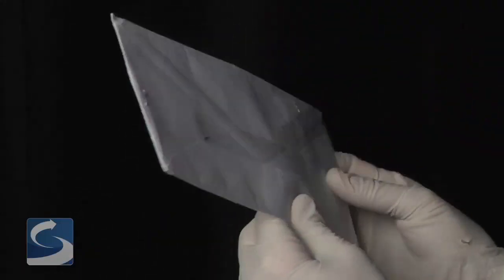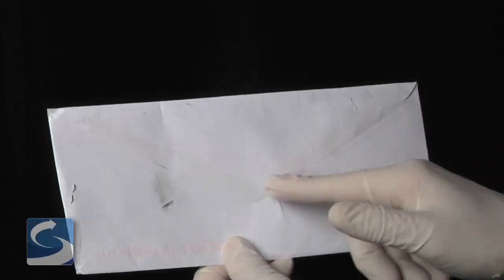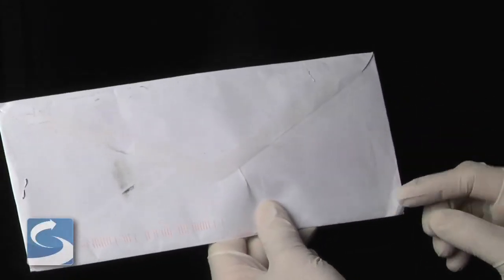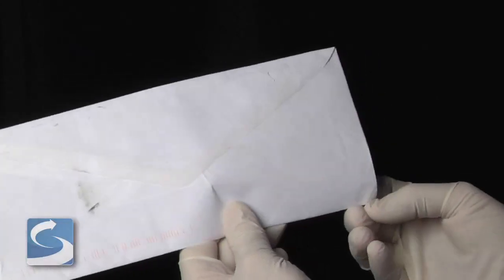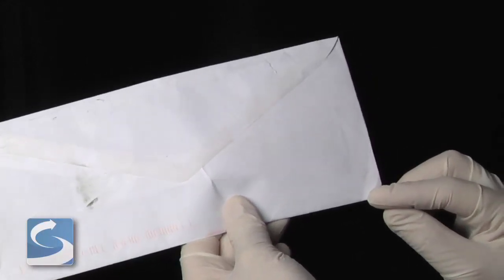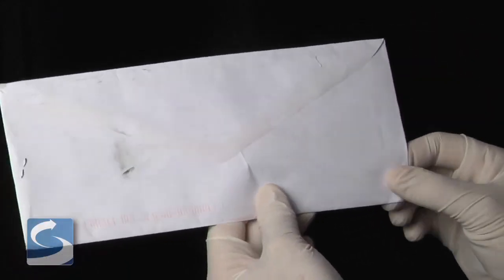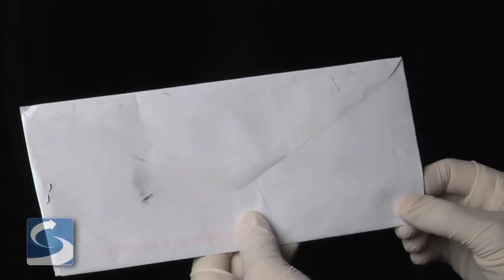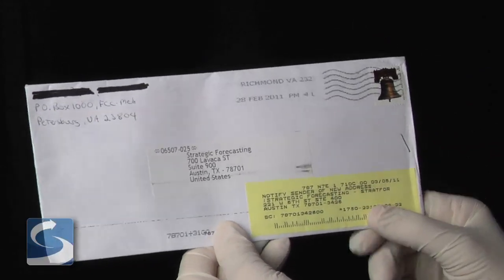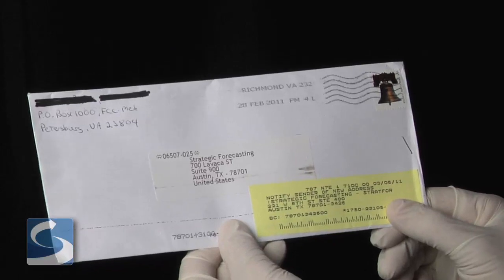And then when I go to open the letter, I don't utilize the traditional format for opening the letter. I always go into the far corner and just peel down a little portion of that to take a peek inside to see what is actually inside. And in this case, the envelope contained a letter from a federal inmate that wanted to report information that he thought would be of value to Stratfor.